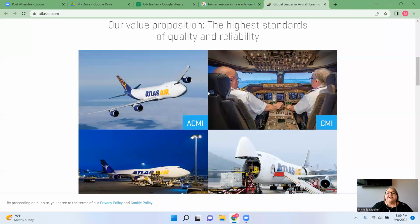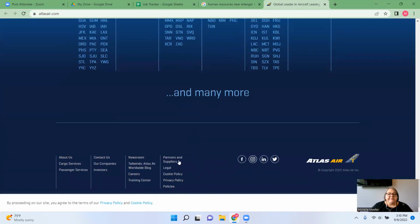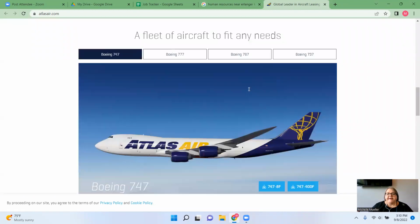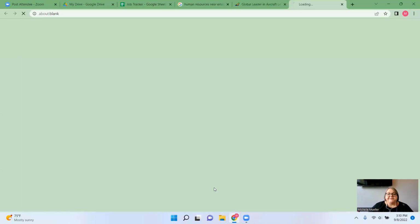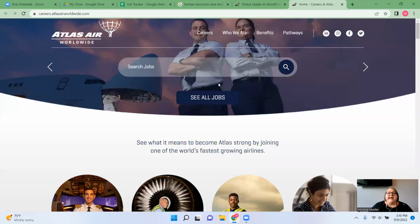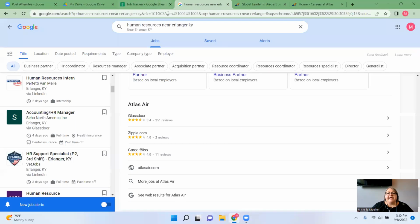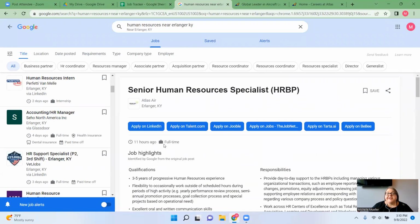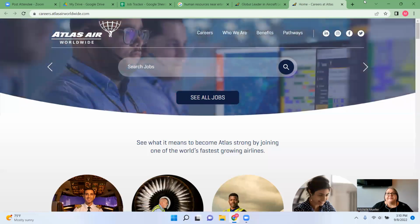And here's where we want to check for the job search. If you're looking for this, you'll usually find it either at the top or at the bottom. So I'd scroll down here and you can see we have careers. And this is where you're going to want to apply. If you can avoid these filters, these extra steps between yourself and Atlas Air, you want to. You want to apply as close to the actual company as possible.